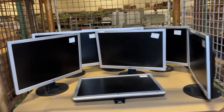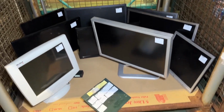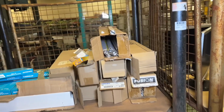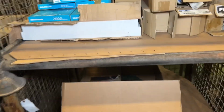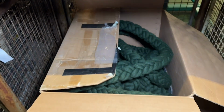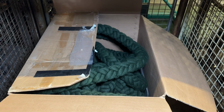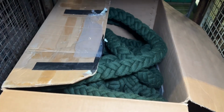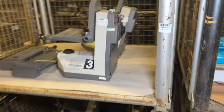Like the last few months, we've got lots more computer monitors in again, and lots more IT equipment, to be fair. We've got some more, let's just open this up here. This is lot 113, some heavy duty rope, as you can see, dark green. There's 90 feet of rope in there.